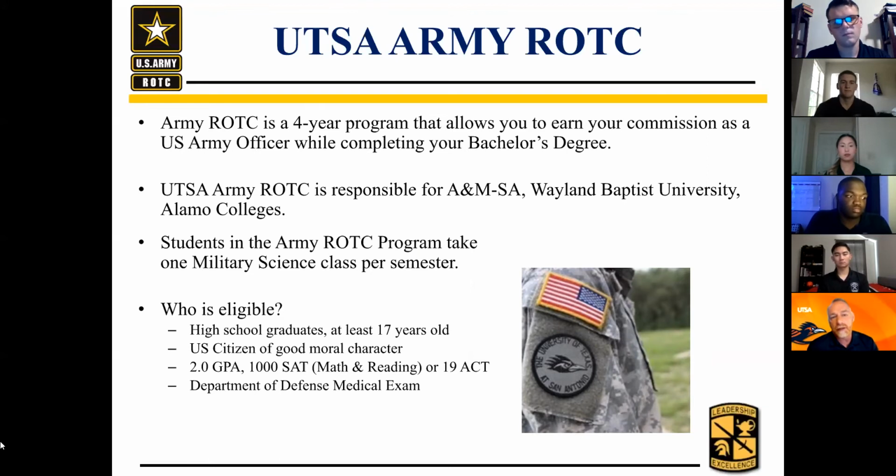UTSA Army ROTC is responsible for A&M San Antonio, Wayland Baptist University, and all the Alamo colleges. When you're in the ROTC program, you're taking a military science class every semester. It'll be MS1, MS2, MS3, MS4, based off of freshman, sophomore, junior, and senior year. You also have one more requirement of American military history that most cadets take between their junior or senior year, depending on their schedule.